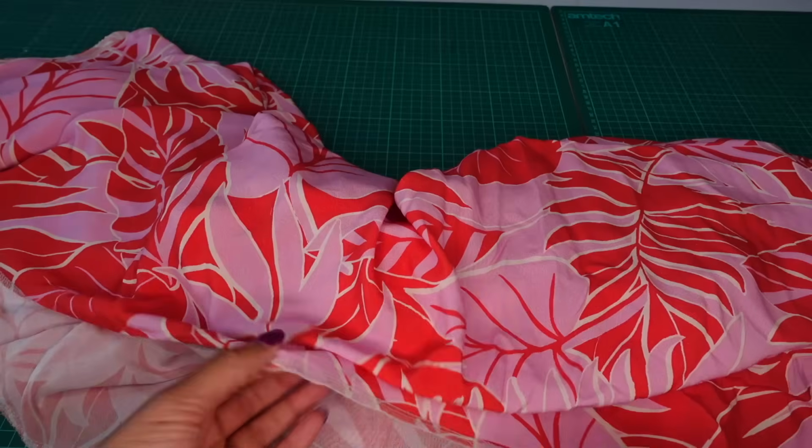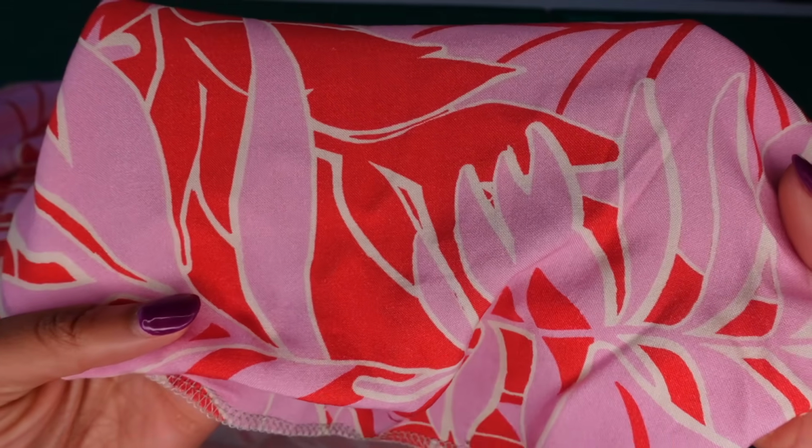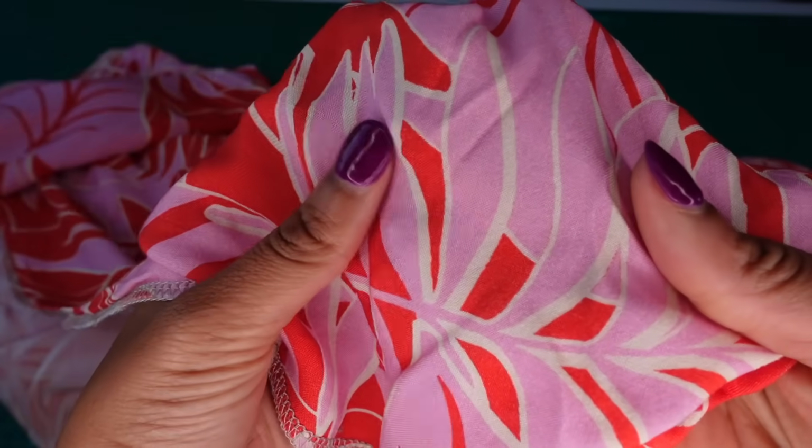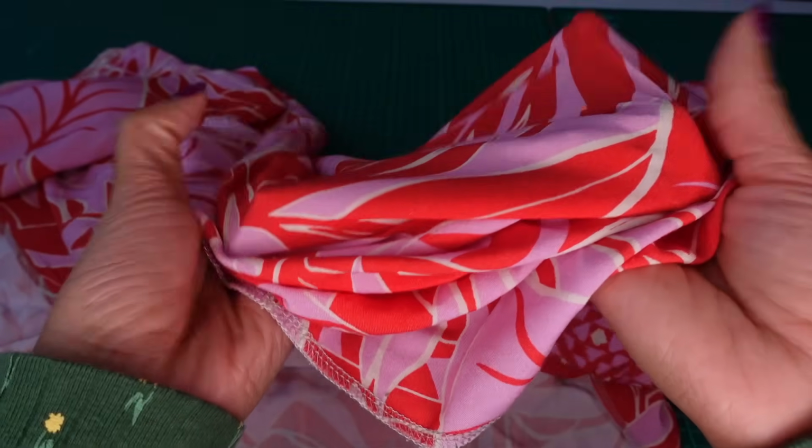I have two fabrics here to show you, both of which are viscose. This first viscose is 2 pounds a meter from Walthamstow Market, and I bought it knowing that it was basically crap. You can see how flimsy this is. The fabric pills easily, it's not going to last super well, but I bought it as a factory remnant specifically so that I can use it for toiling.